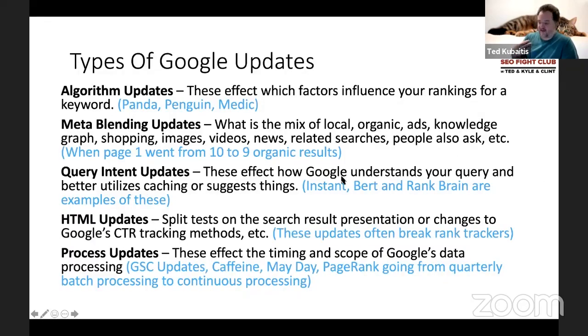So I mentioned that there are types of updates. In really researching SEO Weather, I've come to understand that there are different types of updates, and these weather systems are largely blind to all of them. Another thing we're looking at is broadening our understanding of the types of activity that Google is updating. There are algorithm updates, and these affect which factors influence your rankings for a keyword. Examples would be Panda, Penguin, Medic.